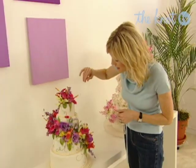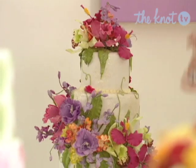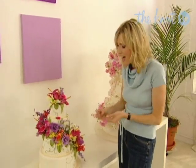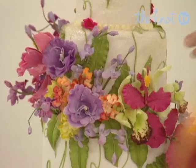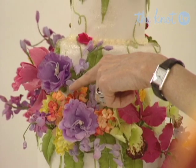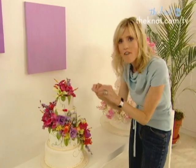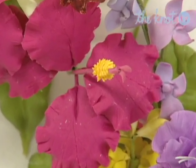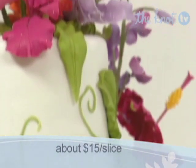Now, these are handmade hibiscus that you can see here. And each of these is individually hand sculpted. Each petal is made out of a sugar dough and then dried and then hand painted. Some of them are made out of actually colored dough, but other ones like these are hand painted. You can see that they are orange, but then they have dusting of pink along the side. Each one of these flowers might take 2 hours to make. It's a very labor-intensive style of cake decor, and you'll see that that's reflected in the price. A slice of this cake would be about $15 a person.